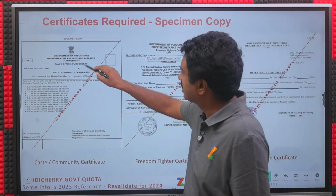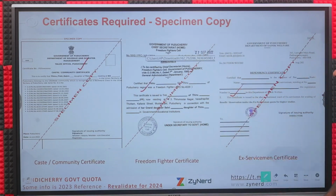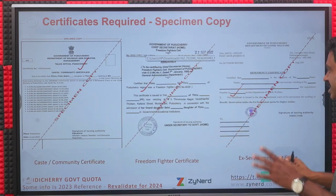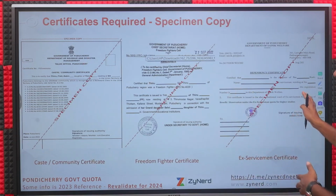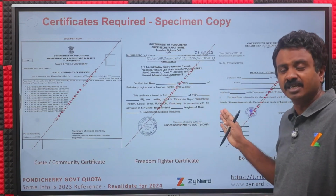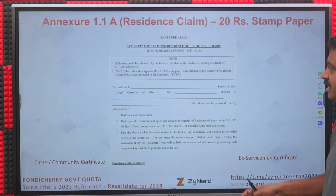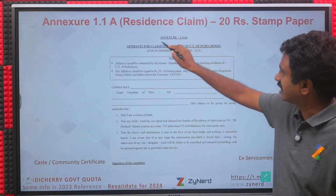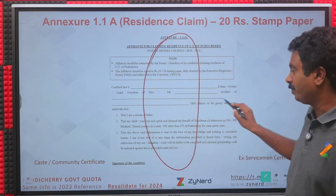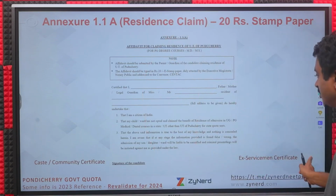These are the caste, community and other certificates which are actually required. This is a sample. You will get to know. This is the base. You can get the freedom fighter certificate from the freedom fighter cell. Sainik welfare cell will give you the ex-serviceman certificate, etc. And this is the affidavit which has to be printed in 20 rupees stamp paper. The format is also available. It will also be available under the resources section in ZyNerd.